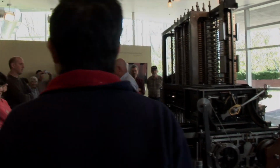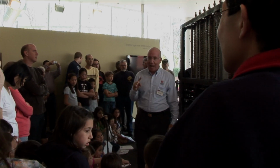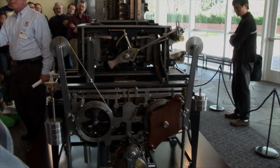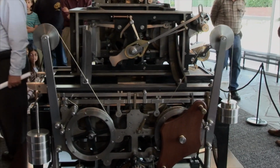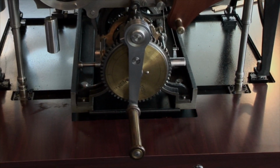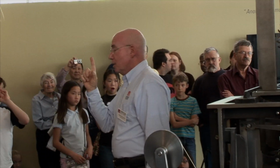Carry. You have to carry the one or two, whatever it is. Well, so does this machine. If one of the lower wheels is going to go past 9 back to 0, you have to move the wheel one above it by 1 digit, right? What if that goes past 0? Then you've got to move the next one.